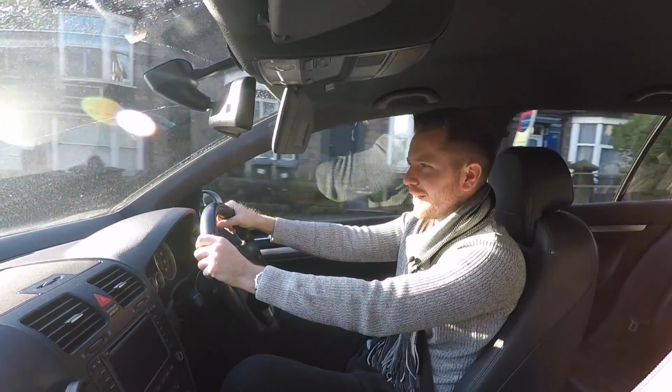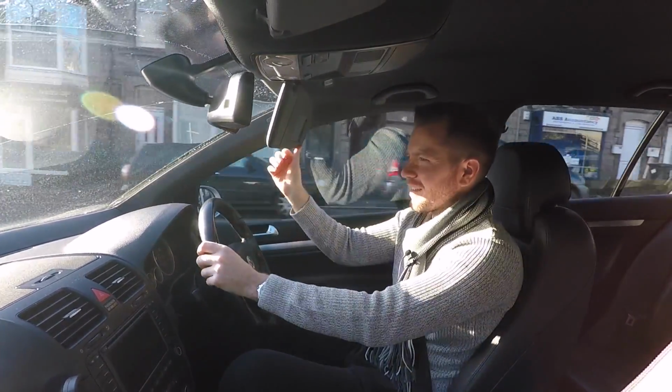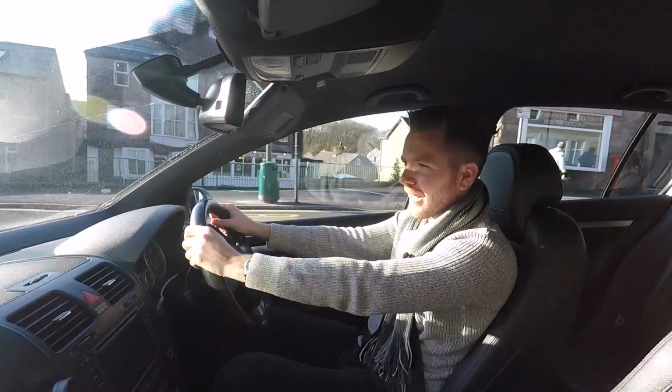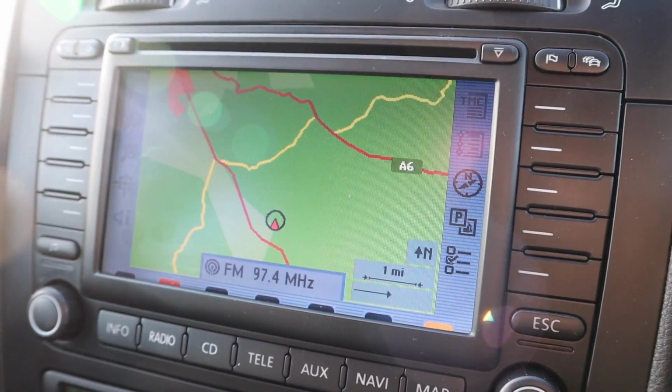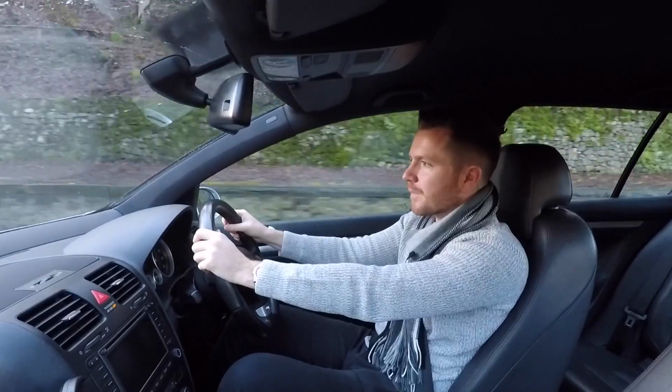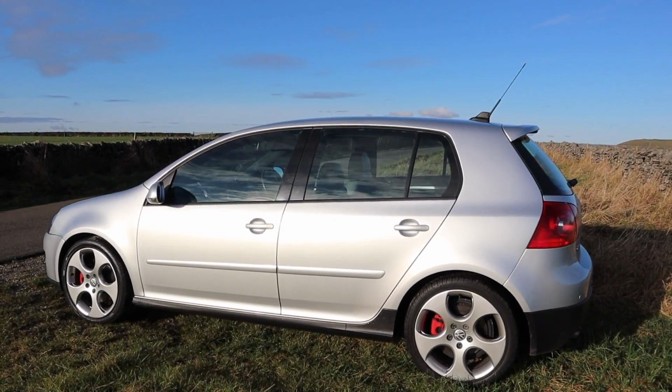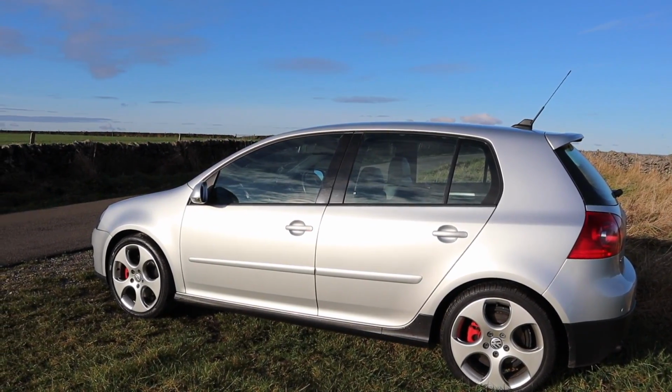It's laughable, really, to think that that was the state-of-the-art technology back in 2007. Imagine being lost and having to rely on that. It's that old. I think it's still got some Roman settlements showing. I quite like the design of the wheels, although they are very easy to curb. The design, I'm not going to say I like it, but it looks quite good for a Golf.